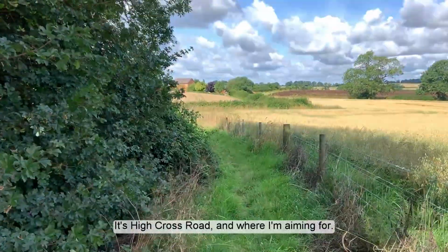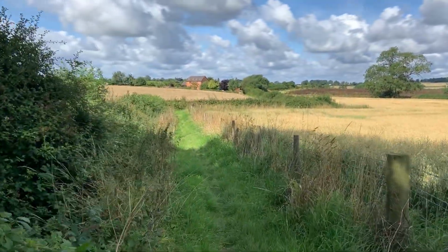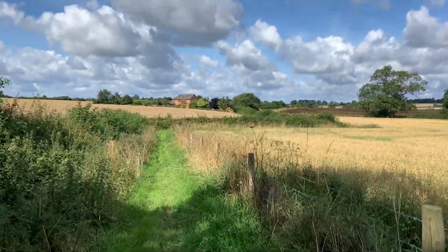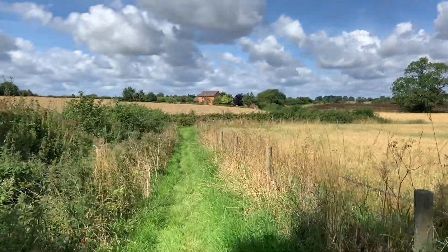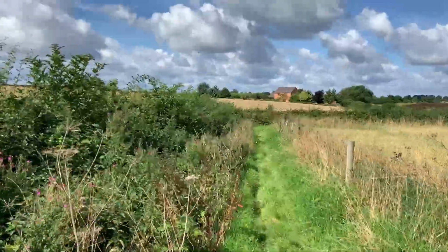Highcross? Yes, Highcross. So, not an exciting road, not the M69 yet. That's still a way off. I do believe we will be still getting that today. But this is nice. No, this is nice. I don't have to think too much about the route, which means I can make good time.